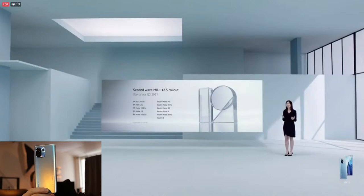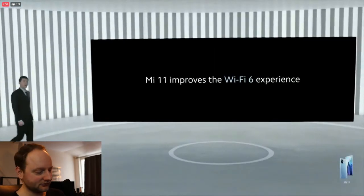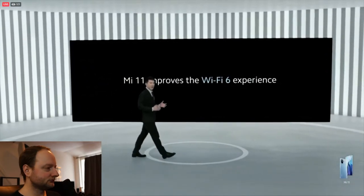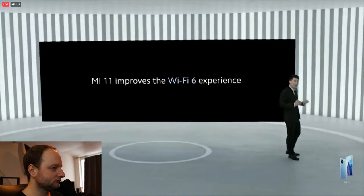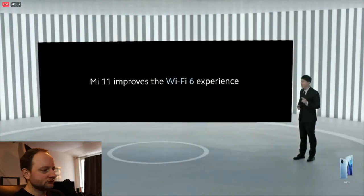Now, back to Mi 11. To make the most of our leading hardware and software experience, Mi 11 improves the Wi-Fi 6 experience. Wi-Fi is an area of constant focus and innovation for us. And this is more than your standard incremental leap forward.